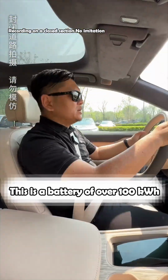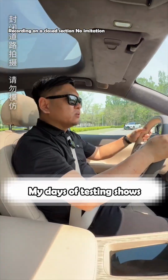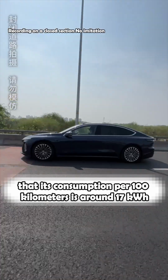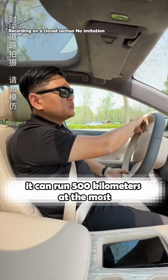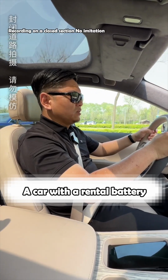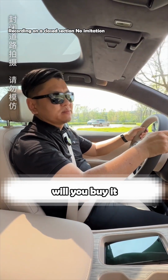This is a battery of over 100 kWh. Its endurance is said to be over 600 kilometers. My days of testing show that its consumption per 100 kilometers is around 17 kWh. In that way, it can run 100 kilometers at the most. Let me remind you, you should buy the battery. A car with a rental battery is hard to be sold as a used car. If I give 100,000, will you buy it or a BMW 5?